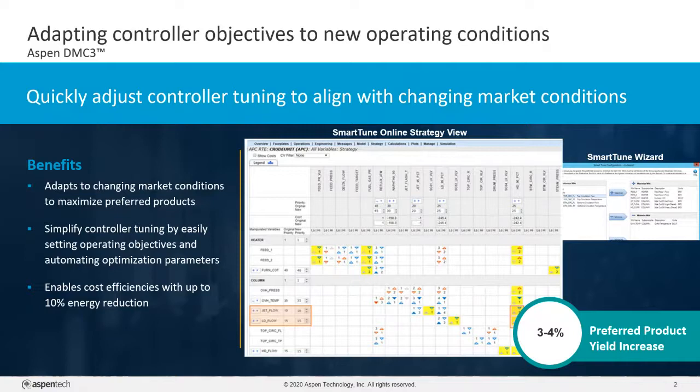So as I was saying, SmartTune's online strategy view enables powerful and intuitive visualization of the controller priorities and what the controller does when it hits certain constraints. This lowers the barrier to deployment and maintenance and enables more engineers to use the technology. As this process is optimized, it is being pushed to the higher value product, which increases yield of preferred product by about 3 to 4% and reduces energy by up to 10%.